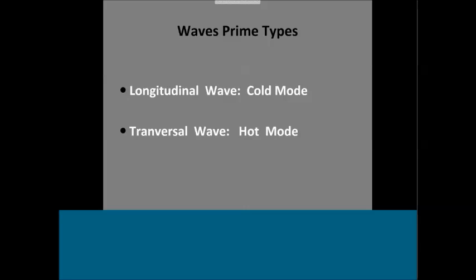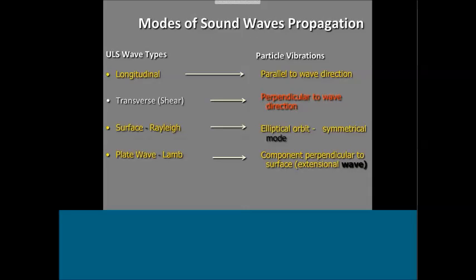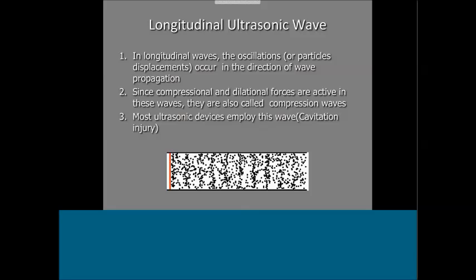So with the Accent Prime, we can obtain 2 waves. This is different from the technology of any other system. We have a longitudinal wave that is called cold mode and a transversal wave that is called hot mode. The longitudinal wave is parallel to the wave direction, and the transverse wave, the shear wave, is perpendicular to the wave direction. I mean, this is a hot wave. It's important that with the combination of these 2 waves, we can obtain other waves too.